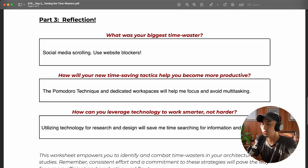Next, how will your new time-saving tactics help you become more productive? So the Pomodoro technique and a dedicated workspace will help me focus and avoid multitasking. How can you leverage technology to work smarter, not harder? So utilizing technology for research and design will save you time searching for information and resources.